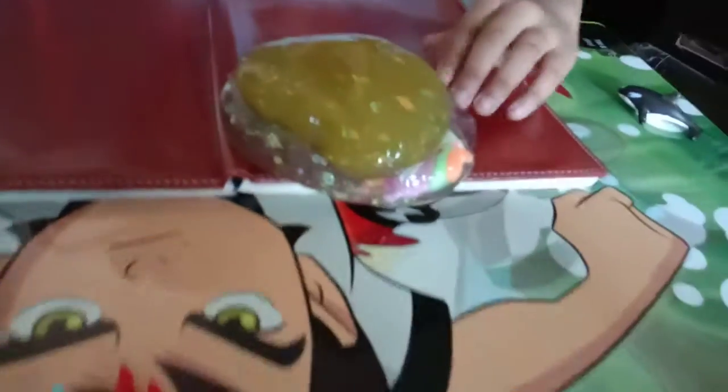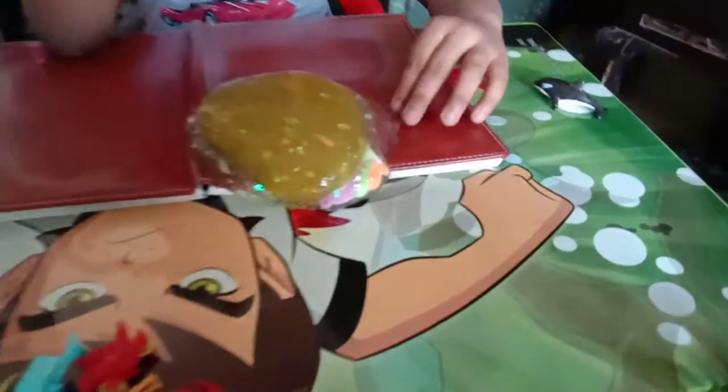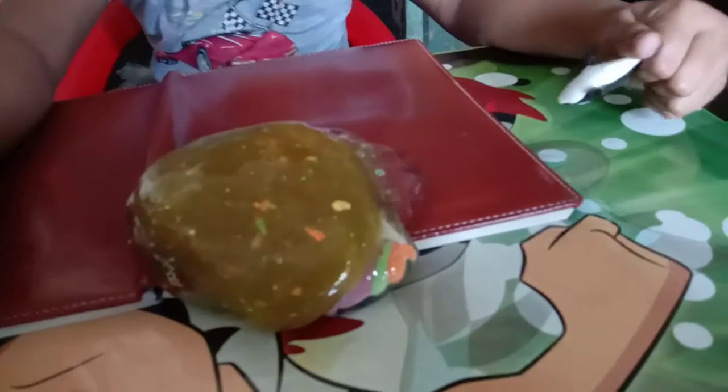Oh, here is how many colors? Here is one, it is a golden. Then, it's falling down. See? Yeah, the animal in there.